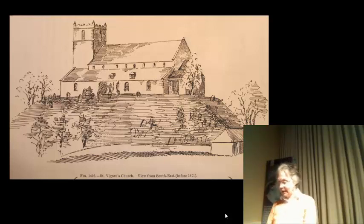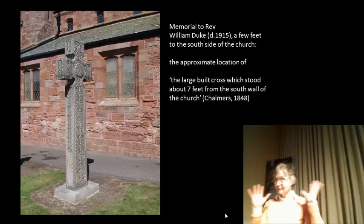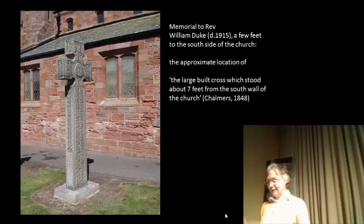Chalmers, in 1848, produces a rather garbled account of what he saw in the churchyard and what he gleaned from the minister's memories. By the famous grave, there was a large-built cross, or rather two crosses, which stood about 7 feet from the south wall of the church and about a like distance from each other, and they were removed in the 1840s because they encumbered the ground. It is in approximately this position that the restoring minister William Duke had his own memorial erected in 1915. So that, to me, is the tingly spot around there, but it's been dug up for William Duke's grave.